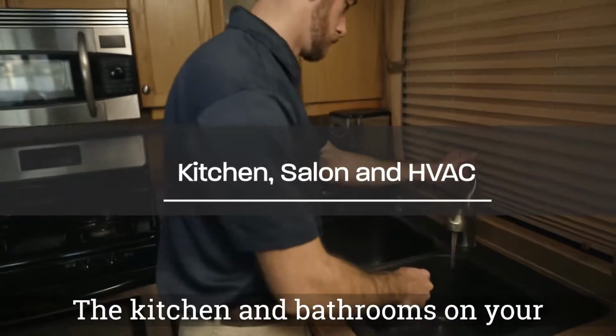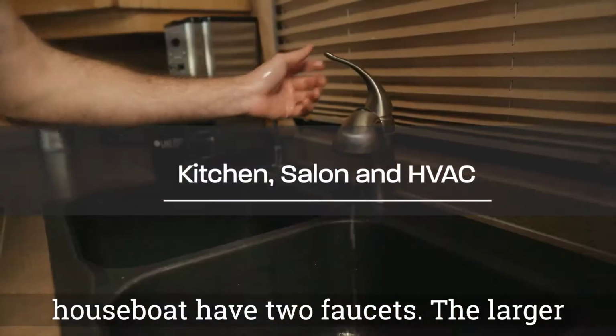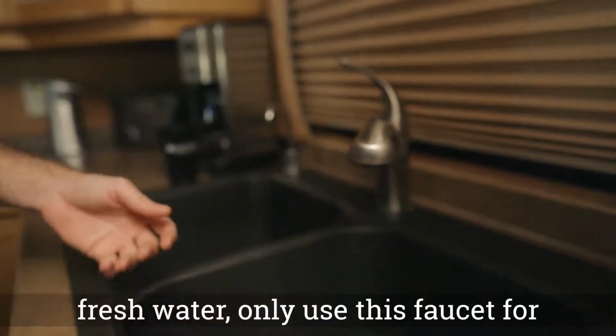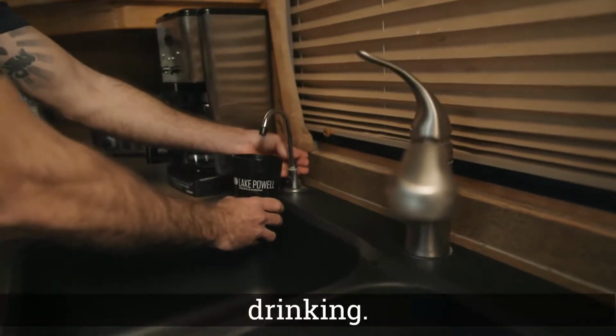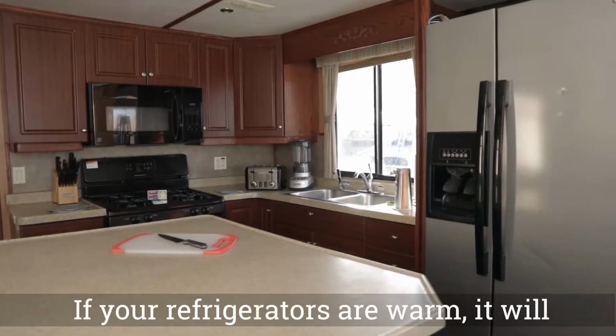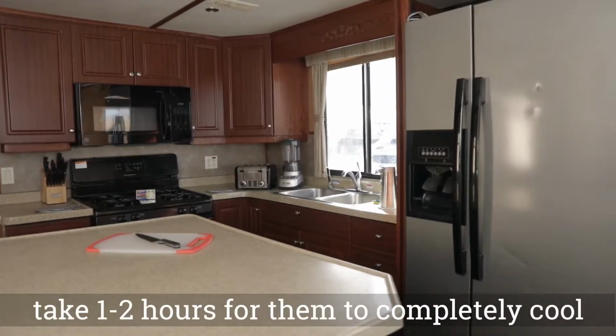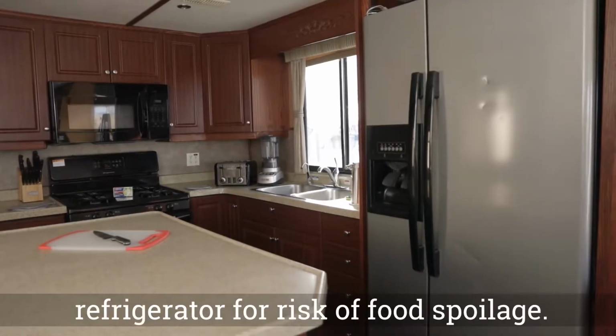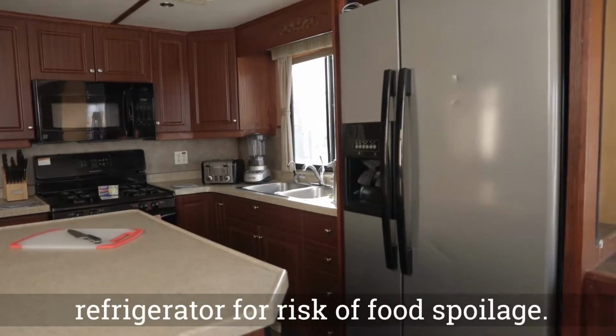The kitchen and bathrooms on your houseboat have 2 faucets. The larger faucet is lake water. The smaller faucet is fresh water. Only use this faucet for drinking. If your refrigerator is warm, it will take 1 to 2 hours for it to completely cool once the breakers are on. Do not load a warm refrigerator for risk of food spoilage.